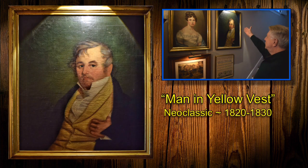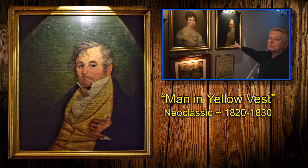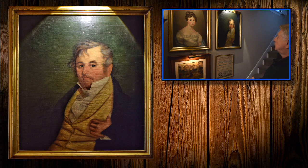And this gentleman, look at the hair, same thing. This exaggerated hairstyle, yellow vest. That is really pretty nifty. It was nifty in the time period. I love these two portraits. Original frames. They're not related to each other.